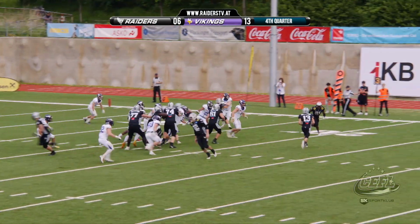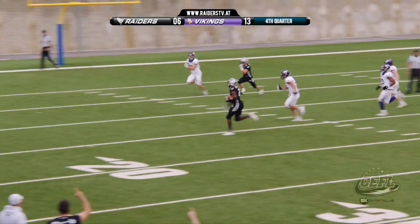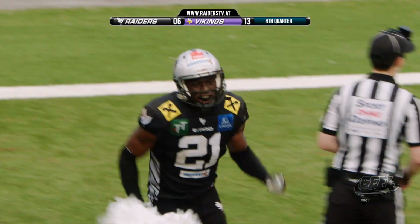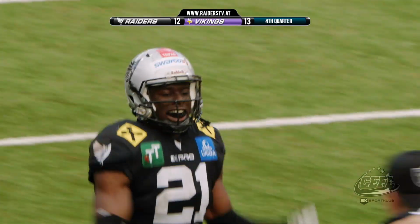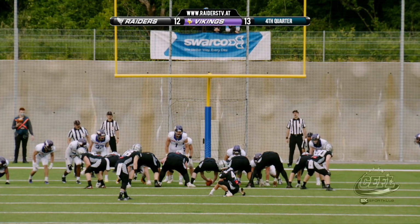It's a pitch, reverse, and here comes Washington across the other side, and he's got blockers, and he's speeding away into the end zone for a touchdown. No flag on the field. This is a touchdown that scores exactly what they needed to do in this moment.